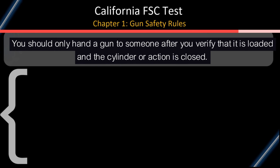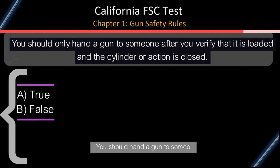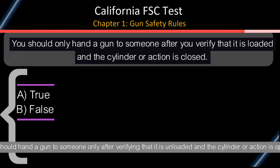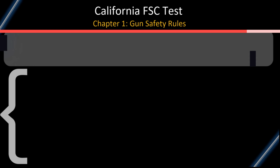You should only hand a gun to someone after you verify that it is loaded and the cylinder or action is closed. A. True. B. False. Answer: false. You should hand a gun to someone only after verifying that it is unloaded and the cylinder or action is open. This ensures the gun is safe to handle and prevents accidental discharges.